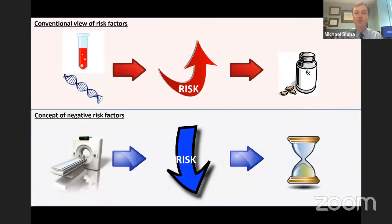And this is important. The concept of the risk-enhancing factor is in the guidelines. And that's tests that, when present, enhance your risk. And the implicit assumption there is that you do that test to figure out who you should be treating more aggressively. And that's things like genetic tests or a C-reactive protein test, for example. But the calcium score is distinct from a risk-enhancing factor. It's a true risk stratifying tool.